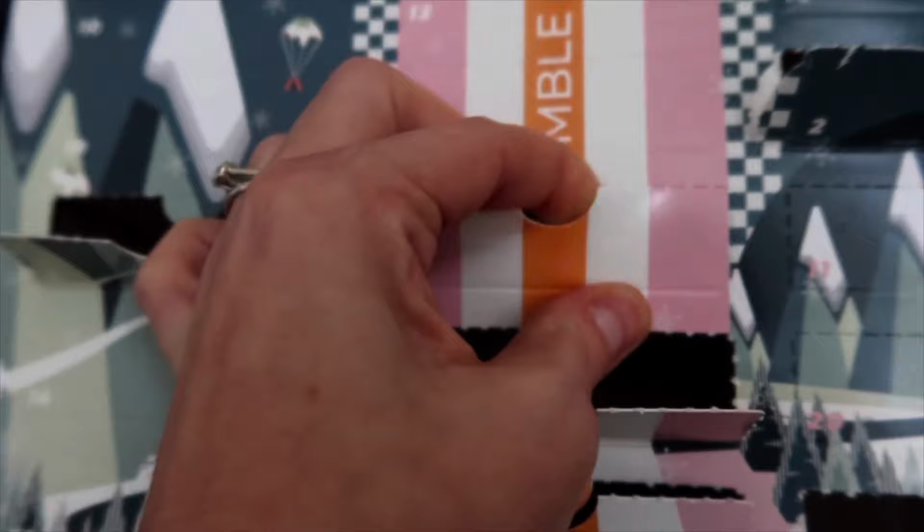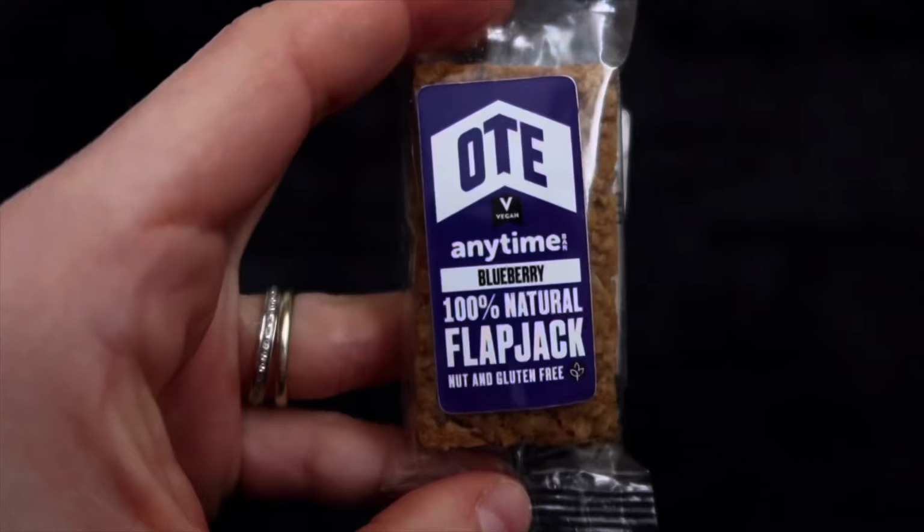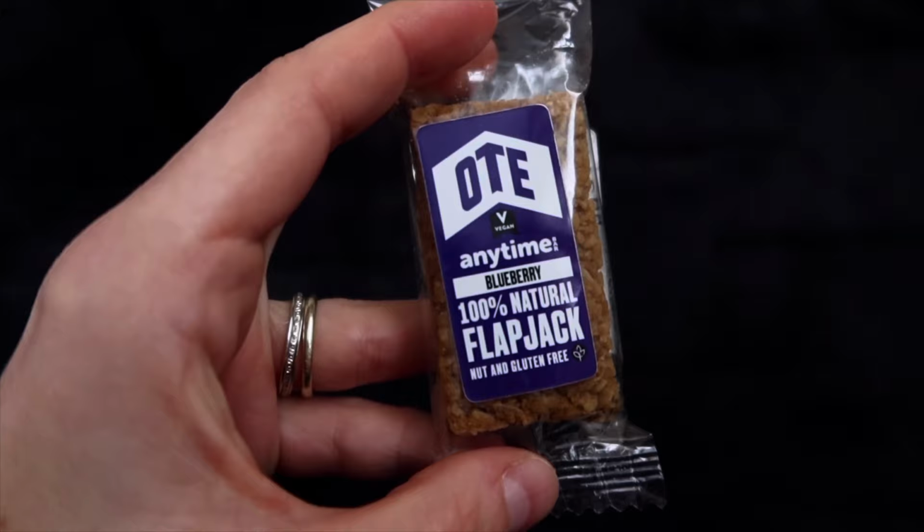Right, number 8. Another food item. Oh, I know this brand. Oh, it's tiny. Okay, Anytime blueberry 100% natural flapjack, nut and gluten free. I have definitely seen this brand before. I can't remember, I think I've used their gels. I can't remember, but I have seen this brand before. Number 9.